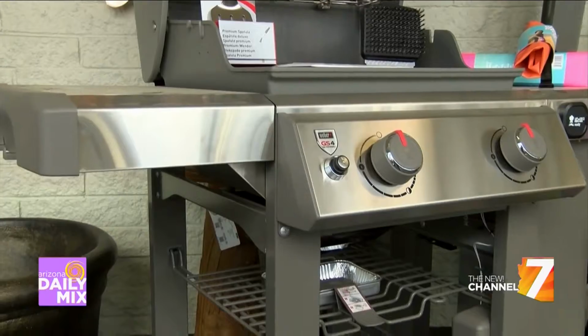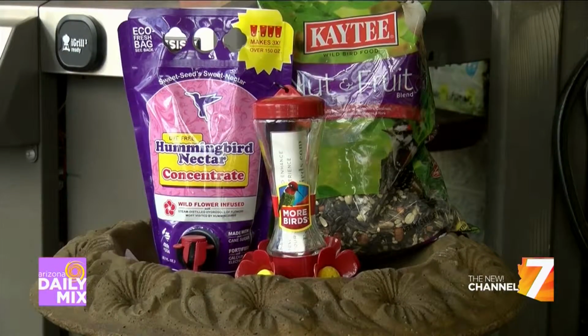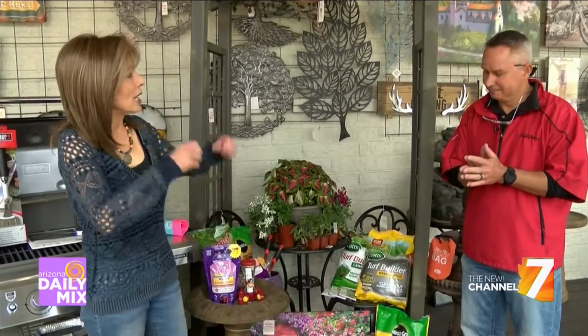And you can't forget our birds. We've got the hummingbirds coming out now. We've got hummingbird feeder nectar that you can do as a concentrate or ready-made. And of course the seeds and the bird baths and things like that. All right, you're making it so easy for the birds and for us, keeping our little furry friends happy. The yard is just not the same without flowers and birds.